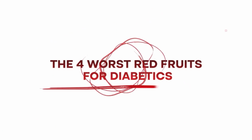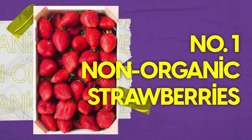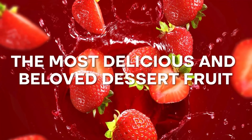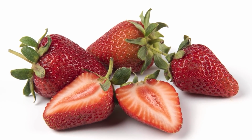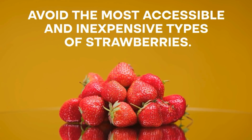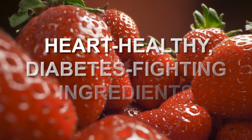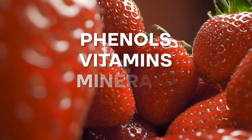Now, it's time for today's worst red fruit. Number 1. Non-organic strawberries. Strawberries are possibly the most delicious and beloved dessert fruit, and they certainly offer a wide range of beneficial nutrients. Unfortunately, to gain those benefits, you need to avoid the most accessible and inexpensive types of strawberries. Organic and non-organic strawberries contain plenty of heart-healthy, diabetes-fighting ingredients in the form of plant phenols, vitamins, minerals, and fiber.